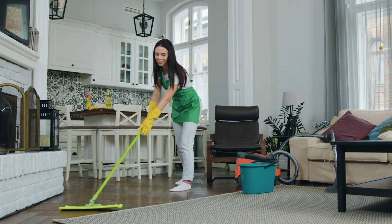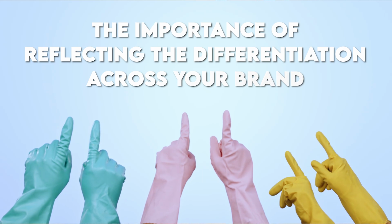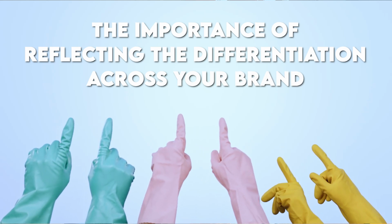As I have on my website, we have lots of expensive looking properties, images, photos from the outside as well as inside. Whereas if you offer lots of different cleaning services, you will need to get photos and videos from all these different services that you offer. So actually differentiating, focusing on a specific niche or specialization will help you reflect this across your brand. So point 3 is the importance of reflecting the differentiation across your brand.